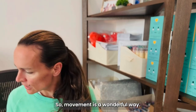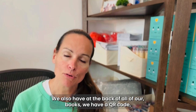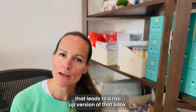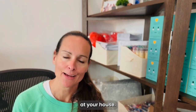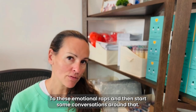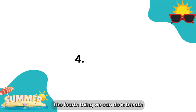So movement is a wonderful way. We also have at the back of all of our books a QR code that leads to a rap version of that book. These are available for everyone, and you can easily have dance parties at your house to these emotional raps, and then start some conversations around that. So movement.